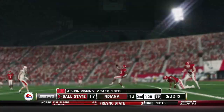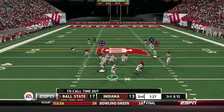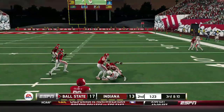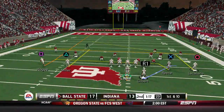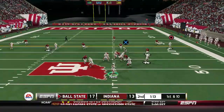But Corey can't come up with this one. Looks like he had a step, but Neal couldn't hit him soon enough. You got to hit him sooner than that. Neal dropping back from the single back, scrambling. And there he goes again. Neal with a perfect scramble. He's using his legs, and that just could be the difference in this game. Is his legs. You like to see it. You'll love to see it.